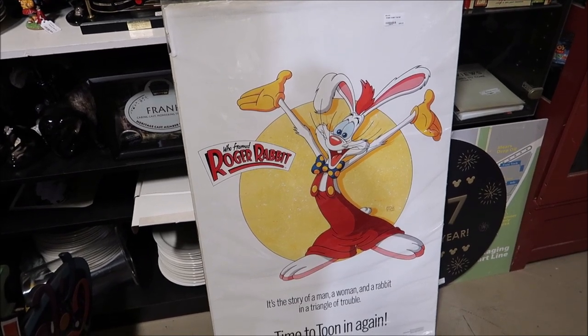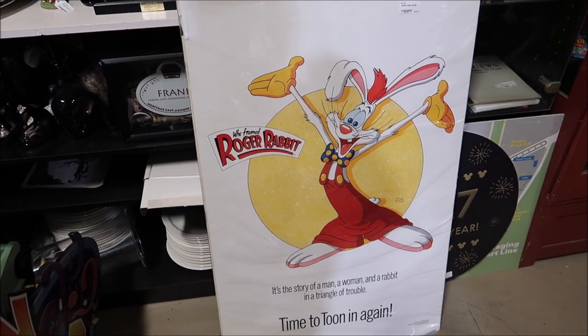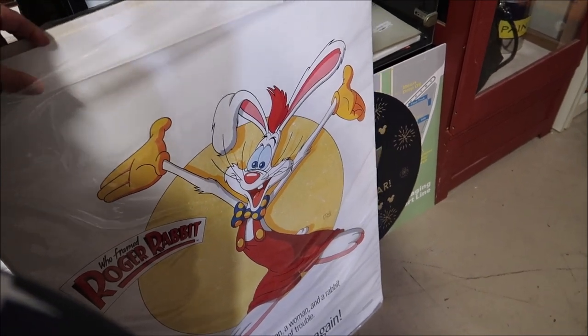You don't see much about Roger Rabbit, but this one's cool. Who Framed Roger Rabbit? It's the story of a man, a woman, and a rabbit in a triangle of trouble. Time to tune in again. I like this. This is only $45. I mean, I love this, but it's so hard to ship something like this.